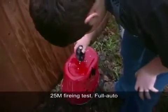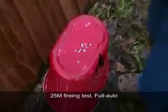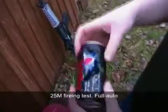So, one, two, three, four, five, six, seven, eight, 10 BB pellets in there, and look at that damage. A couple of exit wounds, right. Let's go.